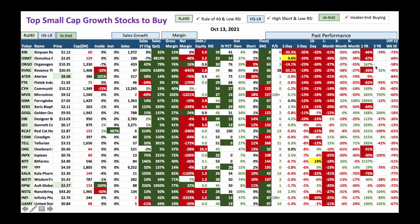As you go all the way here, 1 year they've done 167%. Stocks like this you could slowly accumulate, given there's a nice sales growth, nice gross margin, and they've done nicely in 1 year. And right now they're having a little bit of trouble here. You could buy them slowly.